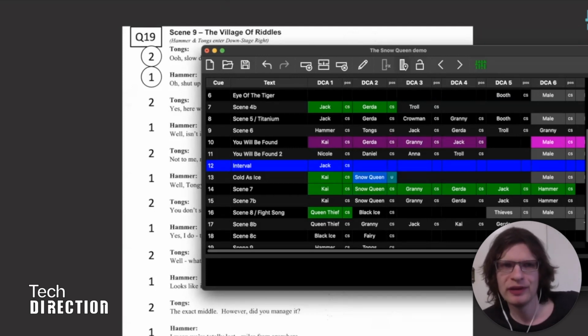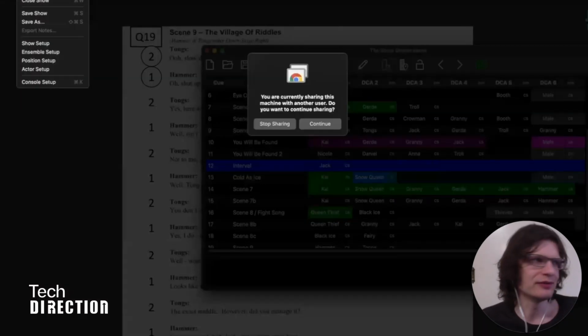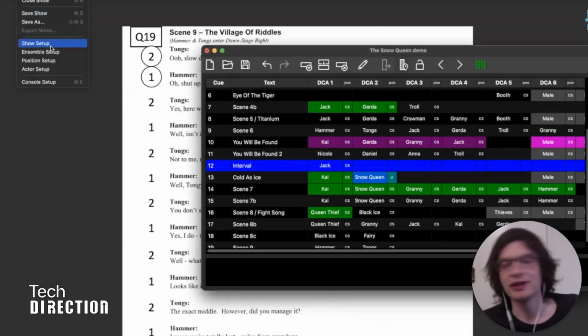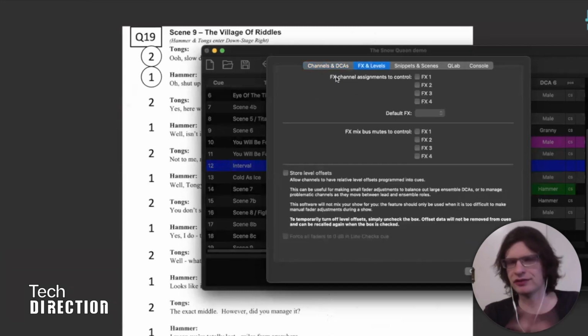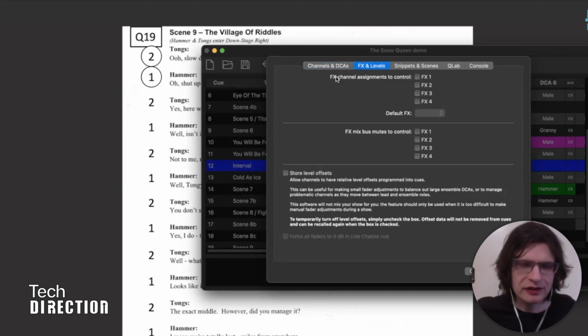The next thing I want to talk about is effects. Quite often for musicals, you want to have reverb for songs, but you don't want reverb for dialogue. Obviously, with dialogue you don't want to be in a canyon. But also sometimes you might want the ensemble to have a different reverb patch to the lead singers. Maybe you want the ensemble to be a bit more spacey and the lead singers to be more focused.